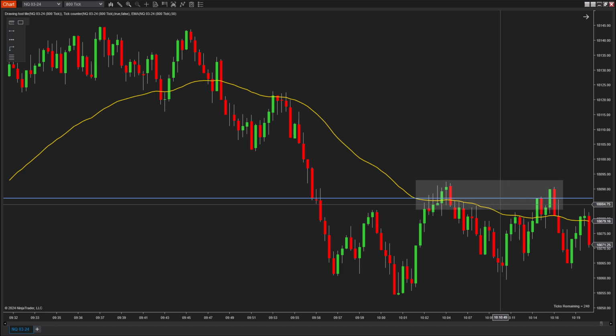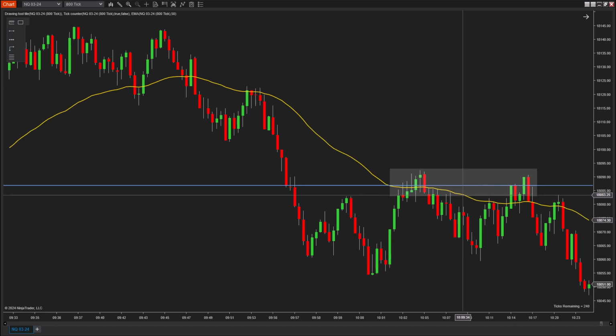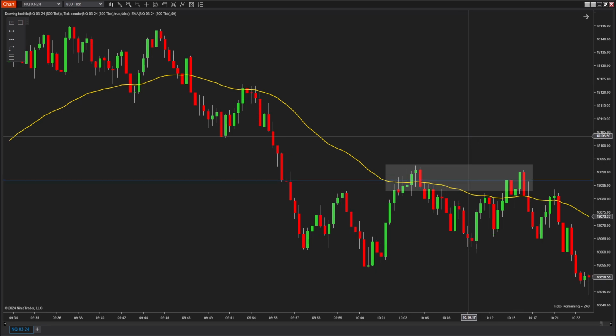I lifeguarded for quite a few years on lakes, and it's a bit of a telltale sign when you see somebody bobbing and they're struggling more and more to keep their head above water. You need to go and get them because they're about to go down. And it's kind of the same here with price.